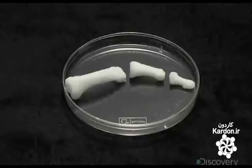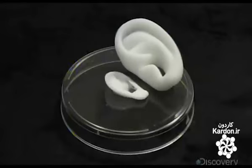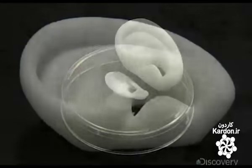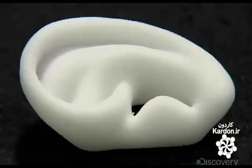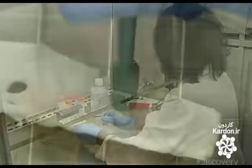They begin with a mold, a finger mold on the right and an ear on the left. These molds can be made of synthetic polymers or natural materials such as collagen. Scientists will grow real cells on the molds.